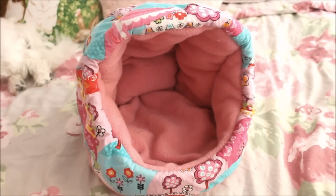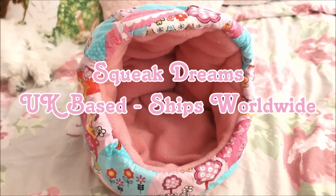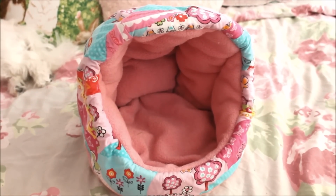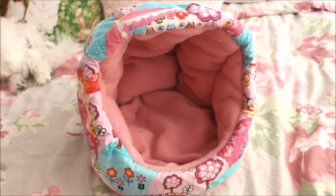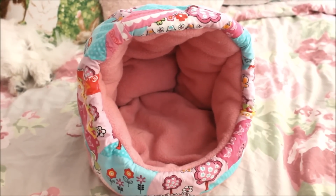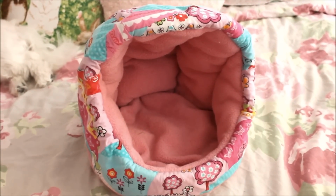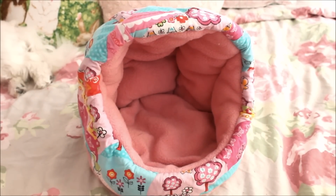So the next shop in the cozy category is Squeak Dreams. Now we have a few cozies from Sarah, who runs Squeak Dreams, and I'm sure a lot of you have also heard of Sarah. She runs a YouTube channel, and she also has a little hobby business of making guinea pig cozies. So she does one-offs but also custom orders. I'm not sure if she's taking any at the moment, but it's always worth asking her. I love Sarah's items. I think they're absolutely stunning. They're really well made, and they also keep their shape really nicely.